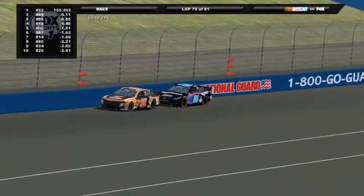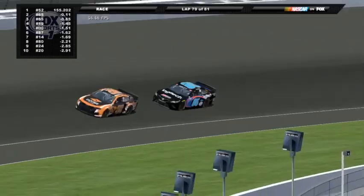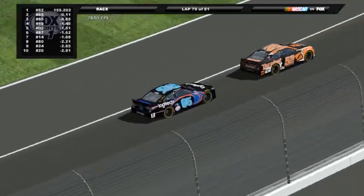They have only 4.5 miles to go. Does Daniel have a desire to pass? I hope he has a desire to pass. He wants that lead. He doesn't just want to sit as a lame duck in second.